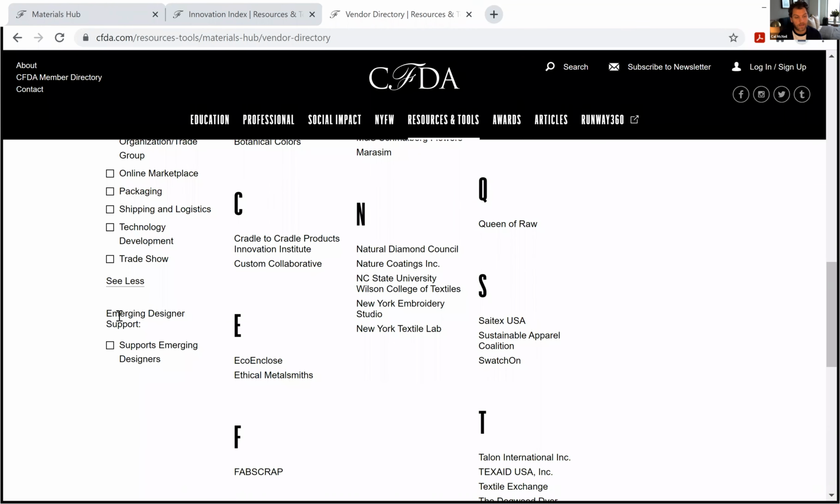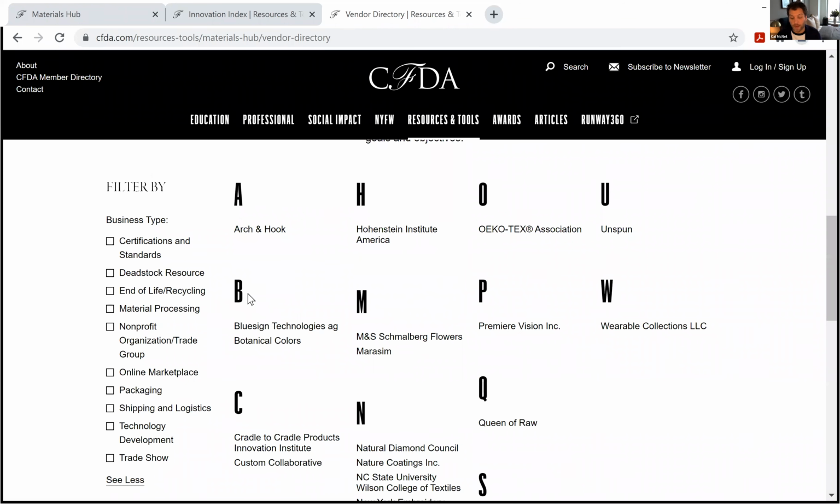And then again, we have the emerging designer support here. But again, I wouldn't get too caught up if it is not listed. I still would reach out to think about the ways that you can integrate your business or their products into your business, I should say. So we currently have 29 vendors on this list.